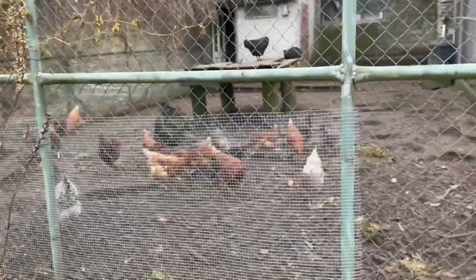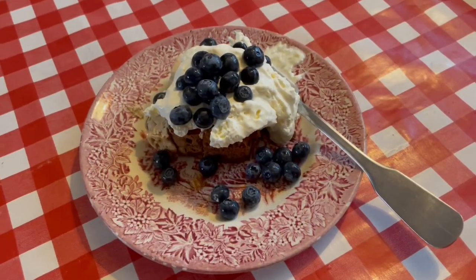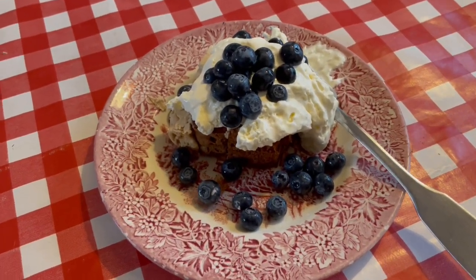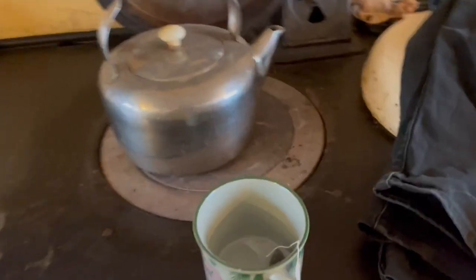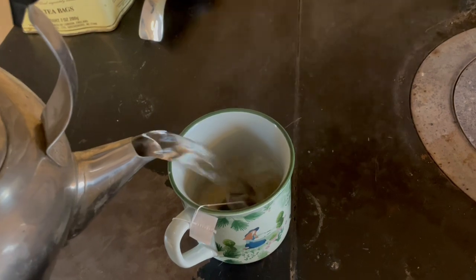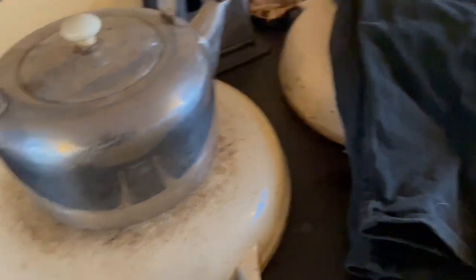There's my chookalooks. Chook chooks. So my whipped cream with a little bit of cake and blueberries is ready. I have my company and the laundry's drying because it's mizzling outside. Kettle's boiling. So I'm pouring myself a cup of tea after I've done my gardening. And that is what I'm doing. My laundry is all drying there.